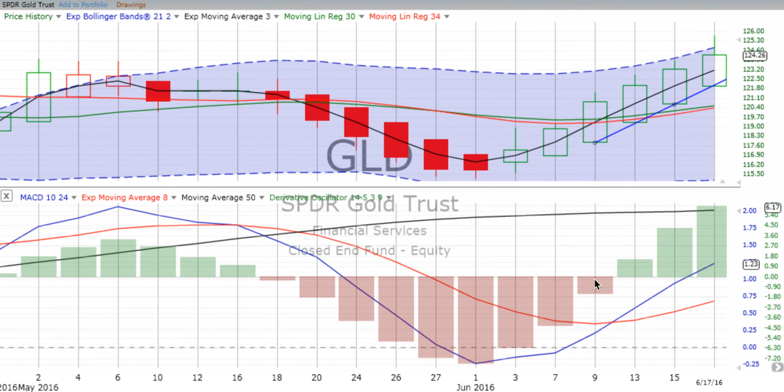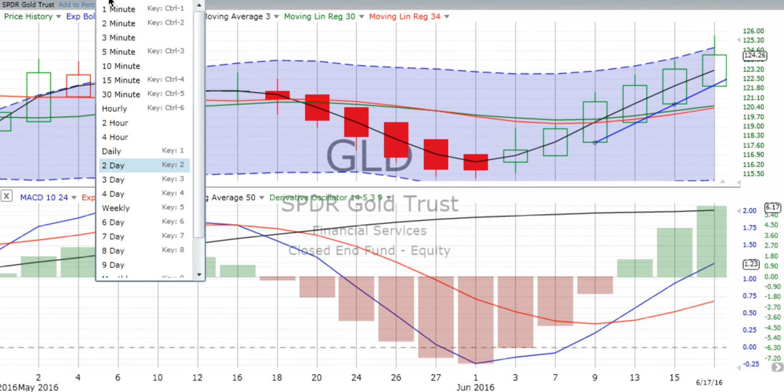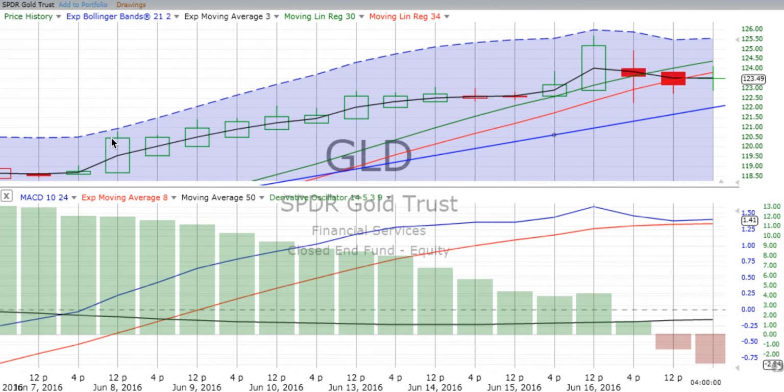We again like to see the MACD cross over the signal line and the derivative oscillator flip at the same time. We just have better feelings about the movement being timed correctly if both of our indicators, the MACD, which is our real big indicator, and then our secondary indicator, cross over at the same time. Now let's look at what's going on the 4-hour chart.